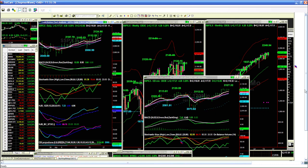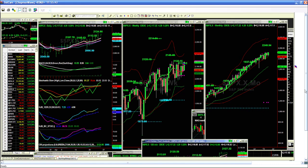But look at the weekly chart. Look at that cluster formation right there. That's saying to me, if the S&P actually breaks out and goes into the 2124 area, just another 7 points, wouldn't be a big deal. It'll be a big deal here because it's suggesting we could go all the way to the 2140s. But it hasn't been able to do that yet.